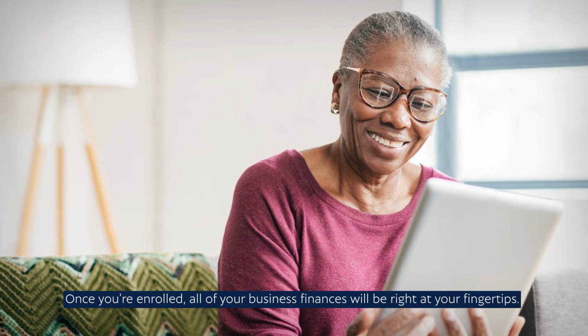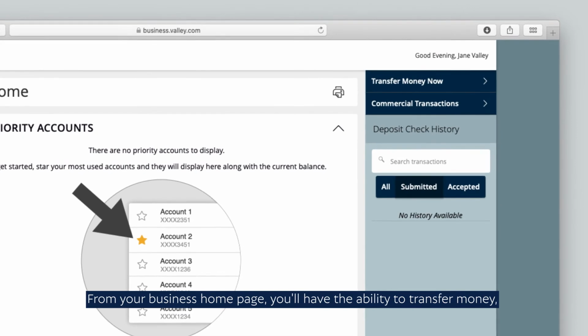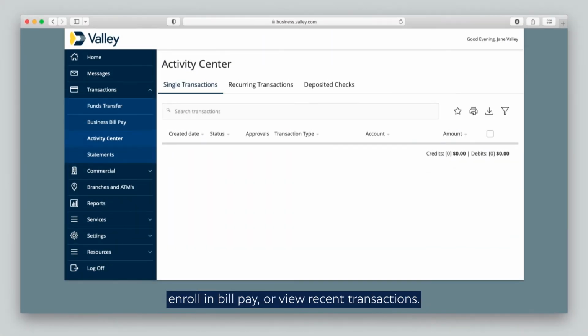Once you're enrolled, all your business finances will be right at your fingertips. From your business homepage, you'll have the ability to transfer money, enroll in bill pay, or view recent transactions.